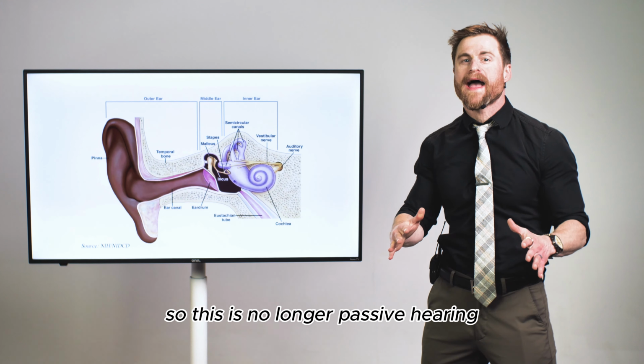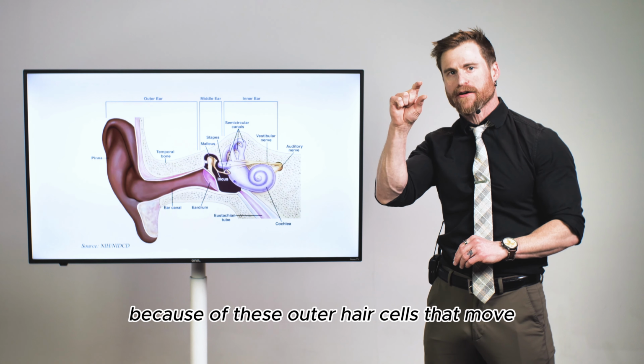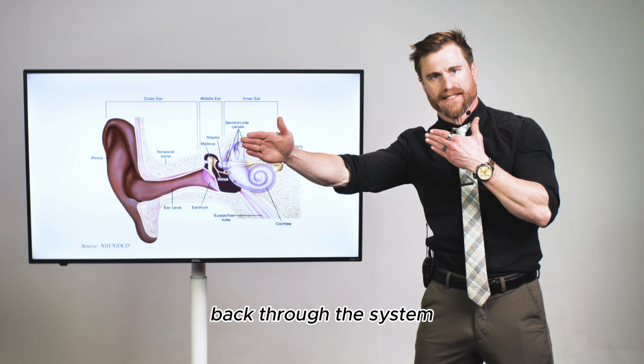So this is no longer passive hearing. We actively hear because of these outer hair cells that move. We can measure the movement indirectly through how much energy is being emitted out back through the system.